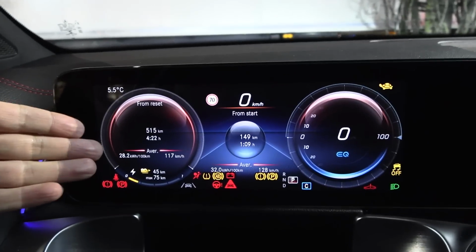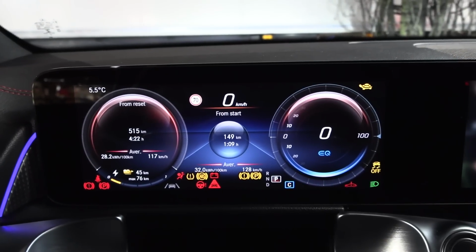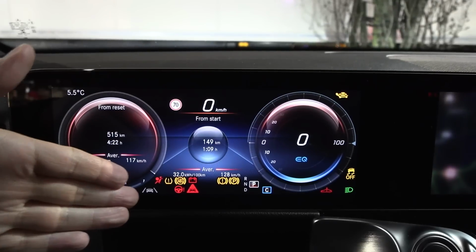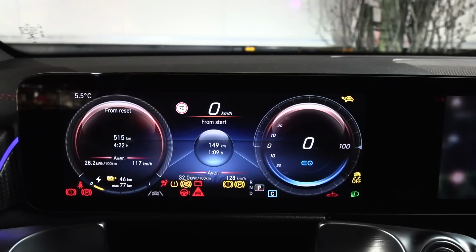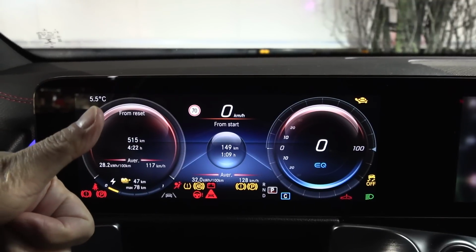Okay, so here are the stats so far, 282 watt-hour per kilometer. So yes, we're a little bit past the halfway mark. Wow, what's up with all these symbols? Is the 12 volt being discharged right now without charging it? Oh, well, okay, 5.5 degrees Celsius. This is a proper winter test.